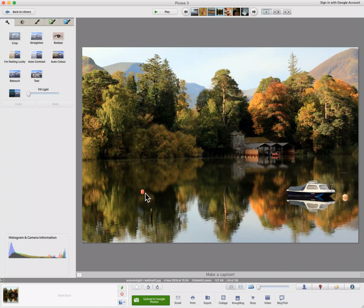Personally, I would have cloned out this little red boy. I think that one's fine because it blends in quite well with what's going on over here, but that just grabbed my interest and sort of pulled it away from the clear focal point, which is here.